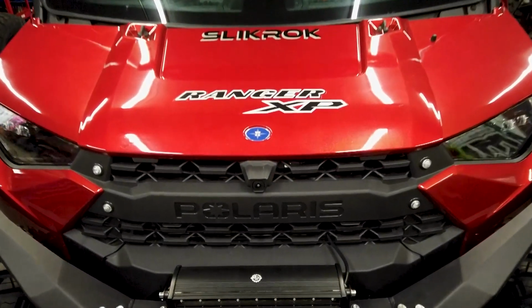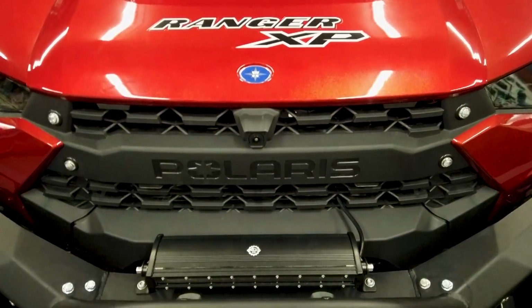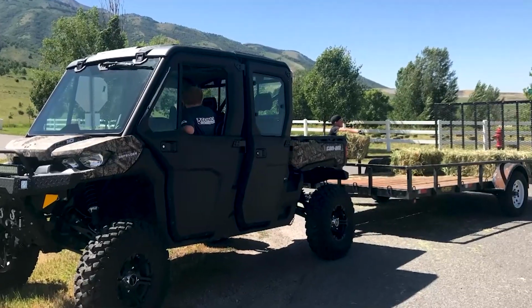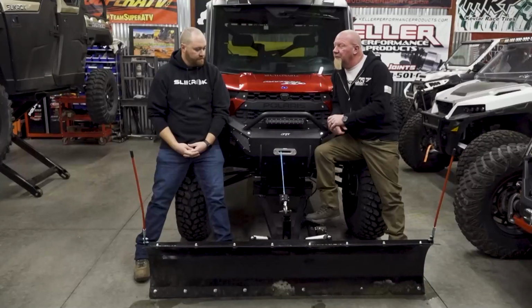Yep. 2-inch receiver in the back if you want to pull a trailer. Which comes in handy when you're cleaning up the yard. You need to haul leaves off and things. Yeah, I pull my little trailer around with this thing. It works great. Yeah, for sure.